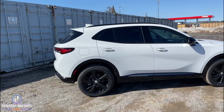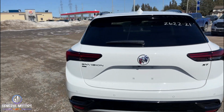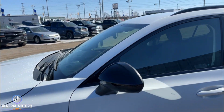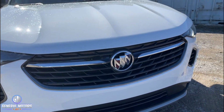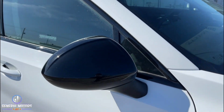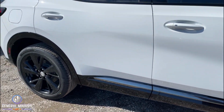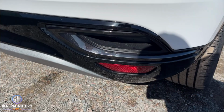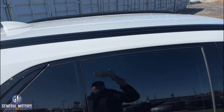All right, but let's talk about what makes this the ST Sport Touring package. Well, like most Buicks, at least in the past, you typically get a lot more chrome or polish, right? So when you get the Sport Touring package, you're getting a little more aggressive black grille, okay? So a darker grille. That's one of the things you're going to get. Black mirror caps. So despite the color, you're getting the black mirror caps. You're getting the black trim along the bottom there. We'll get to that in a second. The black kind of chrome, the dark bezels around the dual exhaust that comes out the back.